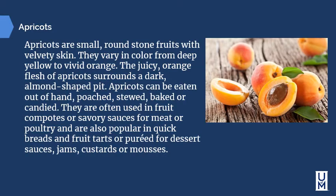Apricots are small, round stone fruits with a velvety skin. They vary in color from deep yellow to vivid orange. The juicy orange flesh of the apricot surrounds a dark almond-shaped pit. Apricots can be eaten out of hand, poached, stewed, baked, or candied. They're often used in fruit compotes or savory sauces for meat or poultry, and are also very popular in quick breads and fruit tarts, or pureed for dessert sauces, jams, custard, or mousses.